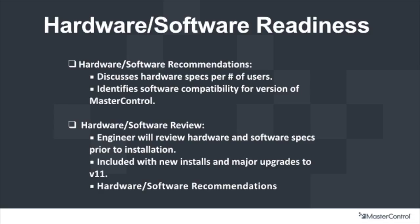So as you look at the hardware software recommendations for version 11, one of the things that we have done, and we did this in version 10, but even more so and a little more important in version 11, is the hardware specs as it relates to the number of end users that you'll have in the system. So we're going to pull up the specs in a minute. That was even harder to read in just red, believe it or not. So I tried to find the best way to make it legible. But you can obviously read the hardware software requirements or recommendations on our website, but we'll go over them at a high level in just a minute.